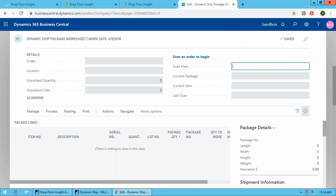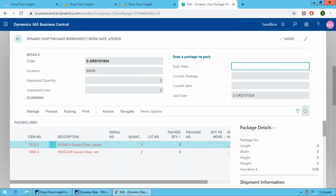So in this case, the system is saying, hey, scan in order to begin. So again, I've got a bunch of stuff sitting on my counter. I'm going to scan the order that I want to work on. Oops, and there I scan one that doesn't exist. So they haven't released that order yet, so it yells at me. So I'm going to scan the proper order. And when I scan that order, it brings up that sales order for me.